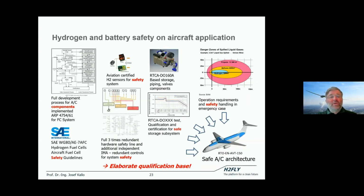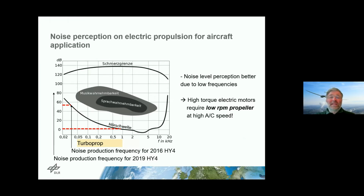So taking all those things with process, with sensors, certified, qualified components, going into certification and qualification, we also have to take care about the operations. So if hydrogen spilling is there, what will happen with that hydrogen and so on? So what we need is a worldwide qualification base to qualify the concepts, the modules, the powertrains, and at the end, the plane. So what is the gain from that?